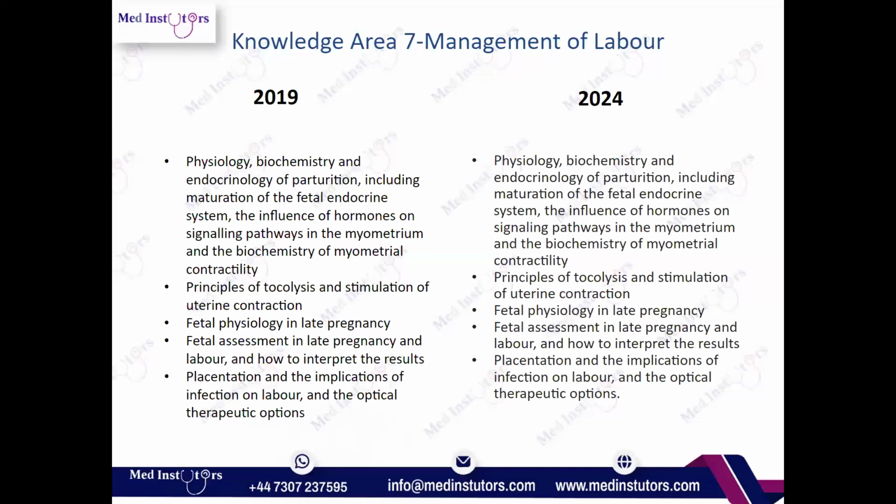Then we have the next knowledge area, which is management of labor: physiology, biochemistry, endocrinology of parturition, including maturation of fetal endocrine system, the influence of hormones on signaling pathway in the myometrium, and the biochemistry of myometrial contractility. So here in this knowledge area, they have introduced endocrinology, which is another basic subject. Principles of tocolysis and stimulation of uterine contraction, how physiologically these things are happening, and what type of medicine you can use to make these changes. Then fetal physiology in late pregnancy.